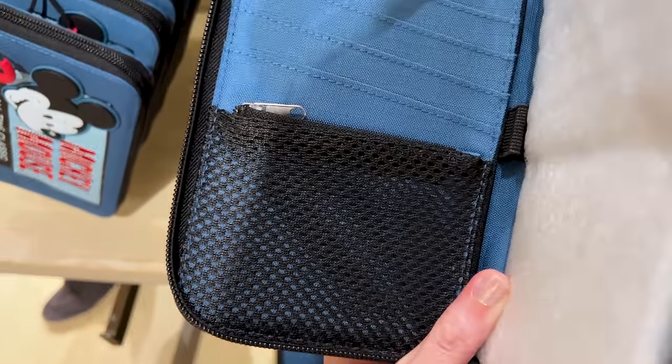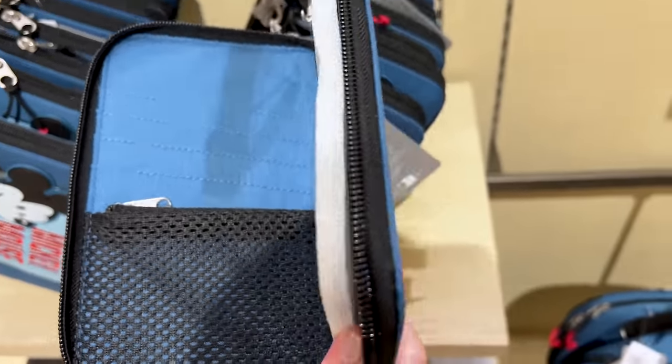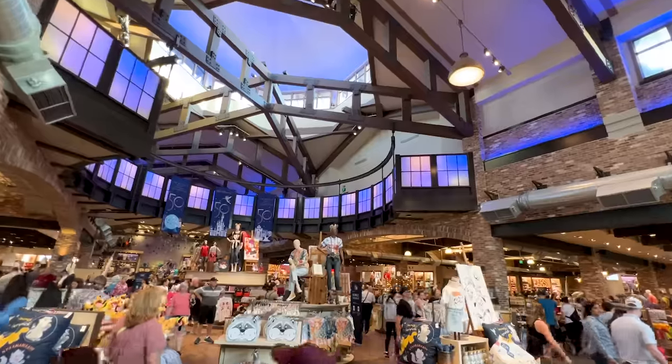Okay, we got lots of mesh in this collection, or this duo. Yeah, and this is $25.